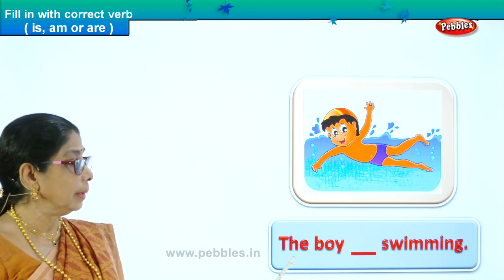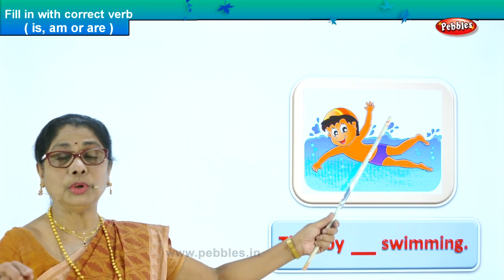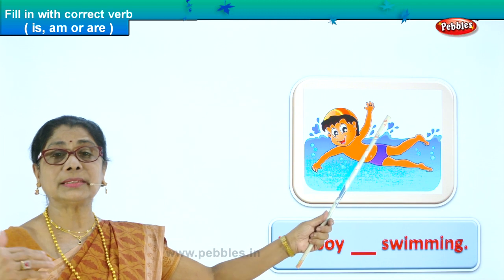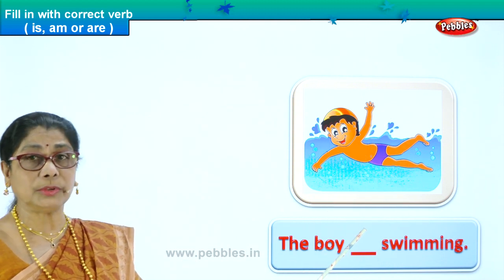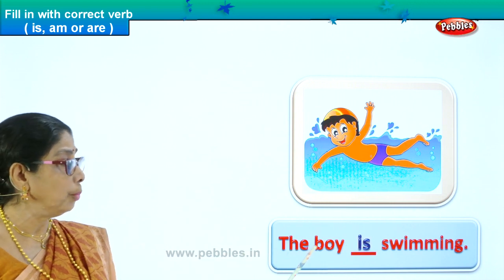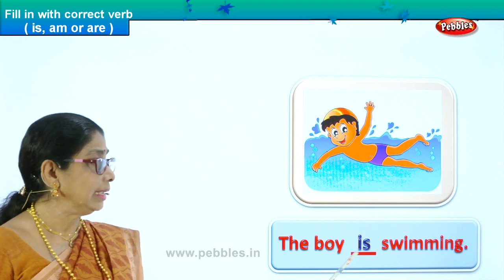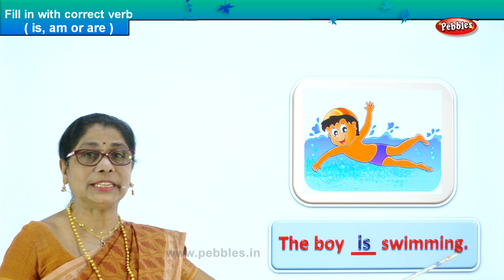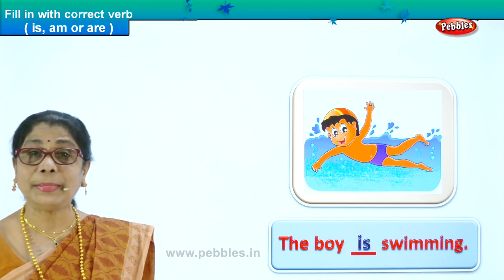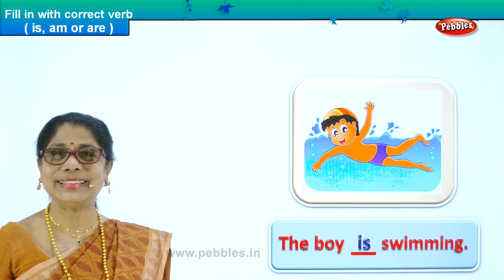What's he doing? The boy dash swimming. One single boy. So what will you use? Is or are? Is. The boy is, because one little boy only. The boy is swimming. Cap letter, full stop, observe. Let's read the sentence together. The boy is swimming. Good.